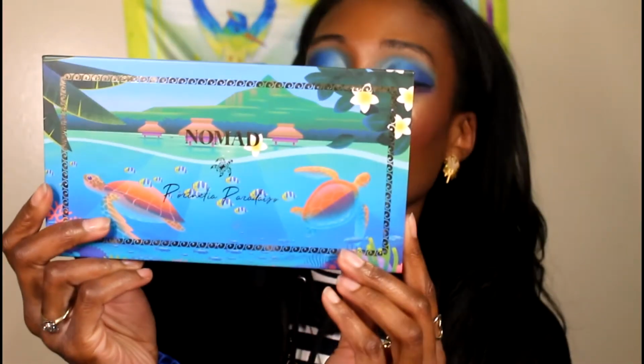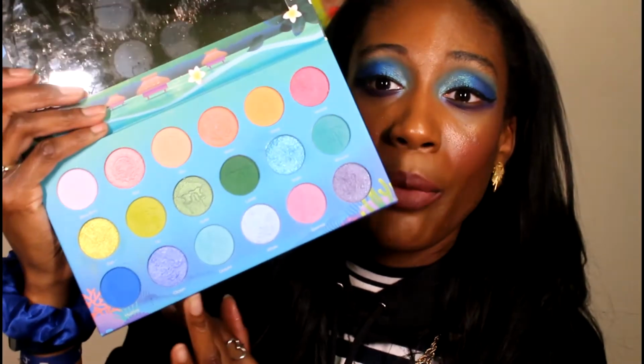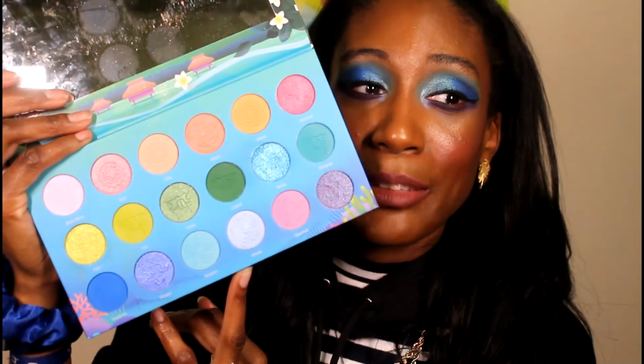So let's get into this one. Of course, packaging is 10 out of 10. They're getting a 1 from me as well. The color story of this is nice. However, if you all remember, I told you all this is more of a mid-tone palette to me. So it's not exactly perfect for me.